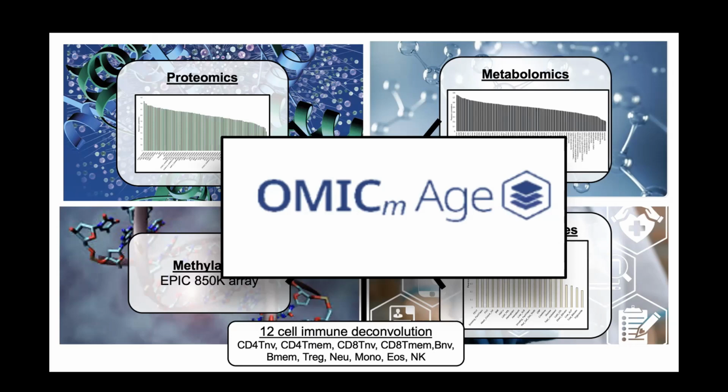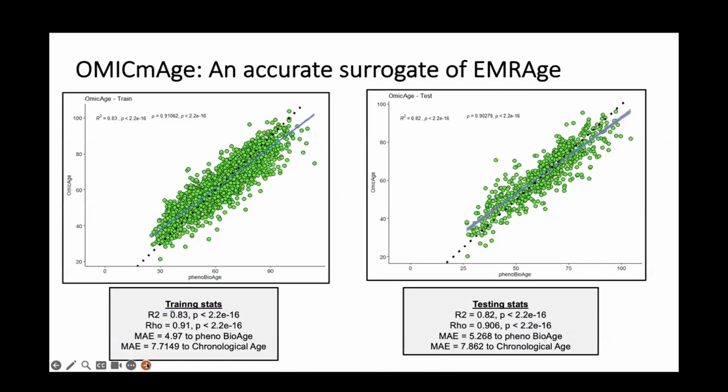Now we have an OMICm Age clock. It's incorporating all the important proteins, metabolites, and clinical data with DNA methylation into our OMICm Age. And beautifully, we can now measure this on any individual just by running DNA methylation, which makes this test affordable. That is important, right? Because if we did all the tests, it is not affordable. But let's talk a little bit about how it actually predicts. And as you see here, our predictive accuracy is 0.91 in the training, and then in the testing set here, it's also 0.91. So showing very, very robustly that it is predicting very well. So this is a good sign.